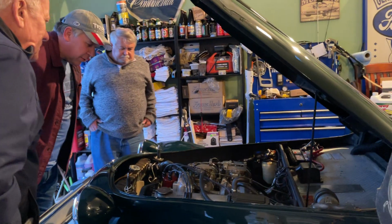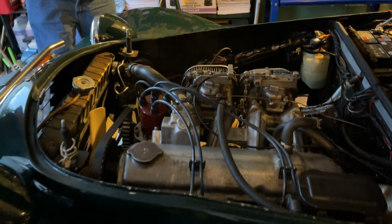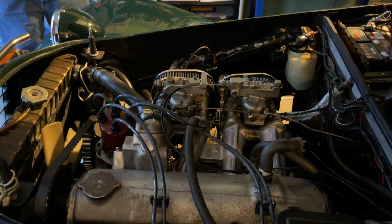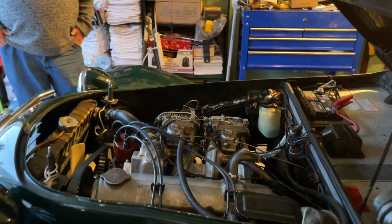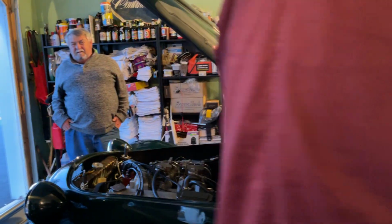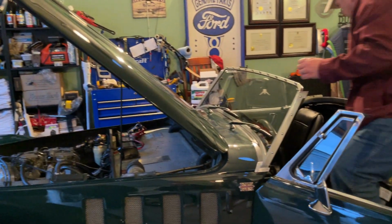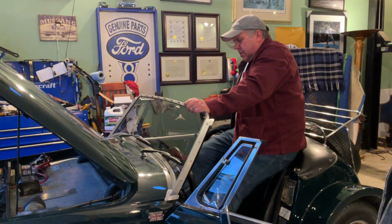Timing belt's pretty easy to change on this one. Look at that. On the front of the engine, outside. Jump in and start that up. Chad? No. Is that a Jensen motor? No. Vauxhall. The motor's a Vauxhall 2.3. Quite a ways ahead of that. Yeah, being sideways. Jeff's been known to start it in gear, so I wouldn't stand in front of him.